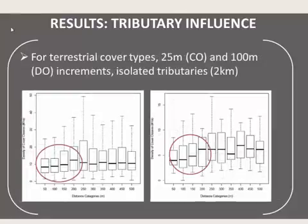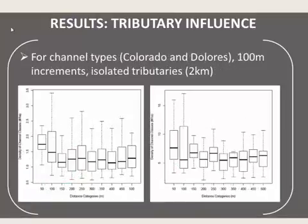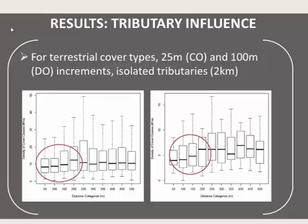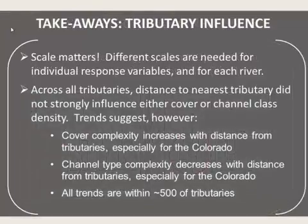And then terrestrial cover types. What you're going to see if you look at this trend, you've got really high channel complexity close to the trib, and then you've got lower veg cover, lower veg types or density, and then it increases as you move further downstream. So there seems to be a relationship between those two that's counter, and that's one of the things that we kind of want to dive into a little bit more.